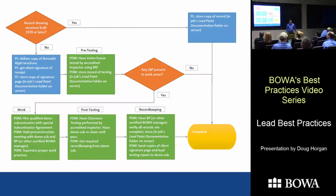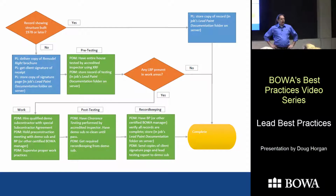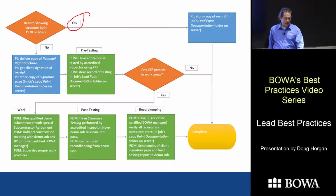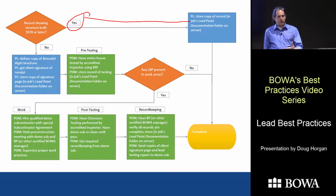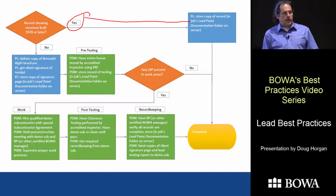The first question to ask is, was this structure originally built before 1978? If we can prove that we find a record that a house was built after 1978, we just keep a copy of that record in the lead paint documentation folder on the server, and we're done. That's it. We have a record the house was built after 1978, we're done. If the house wasn't built 1978 or later, then we have to take some extra steps.